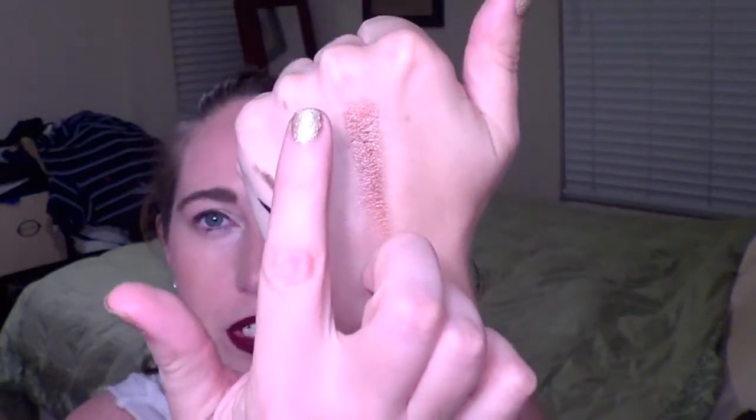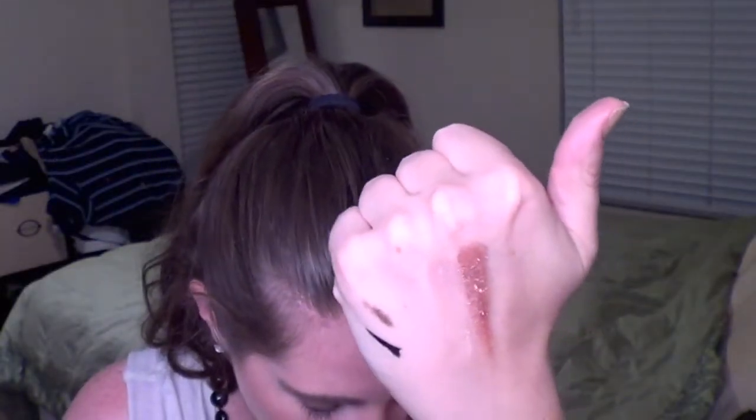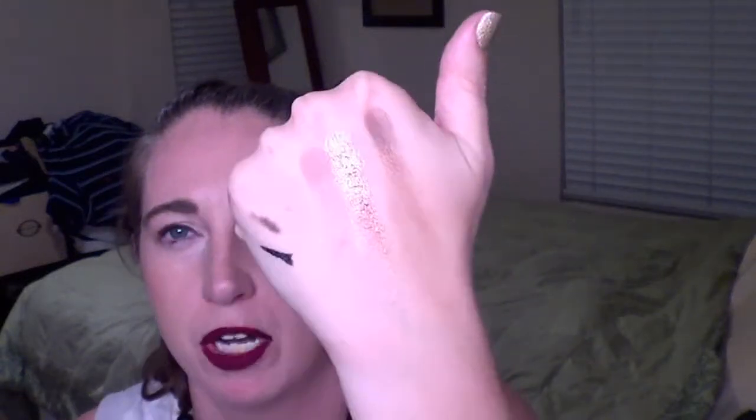And then this is Limit. This is one of my favorite crease shades. It's just kind of that light purple or pink. And this is called Nooner. I use this one to deepen up my crease.